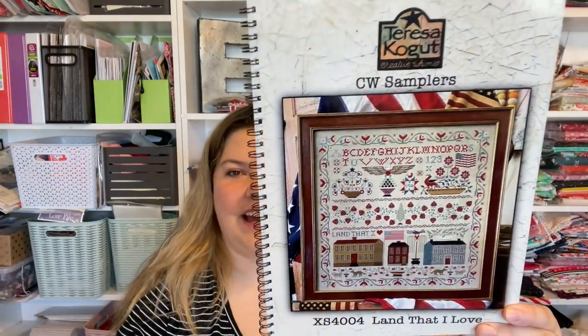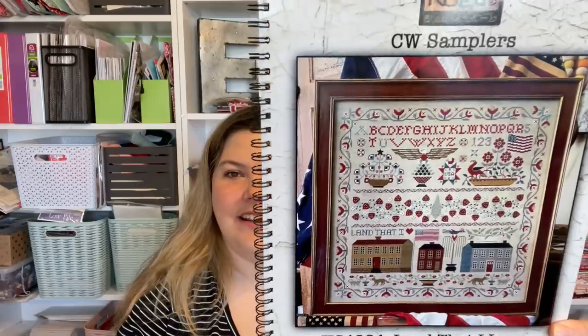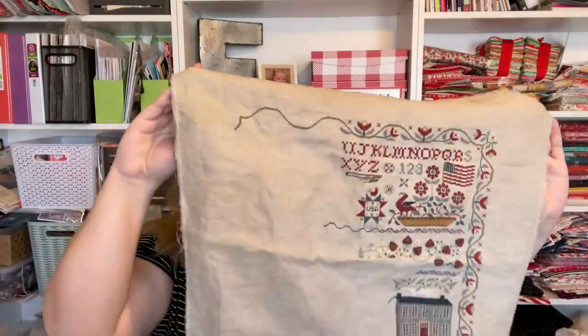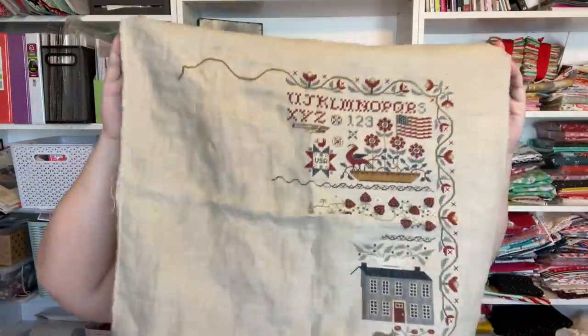Okay, so after I finished Winter Rose Manor, I told you guys I was gonna pull out Land That I Love, and I did. And I worked on this probably 3 or 4 days this week. I put a lot of time into this one, and I love it. I didn't iron anything this week, so hopefully everything still looks okay.